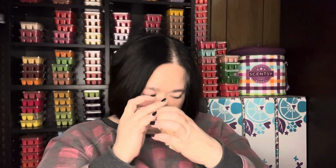And then the sample I got with my order was Absolute Sugar Cookies. So this is Absolute Coffee, Sugar, Milk, and Monster Cookies. And it's coffee. It's like cookies and coffee. Looking forward to that as well.